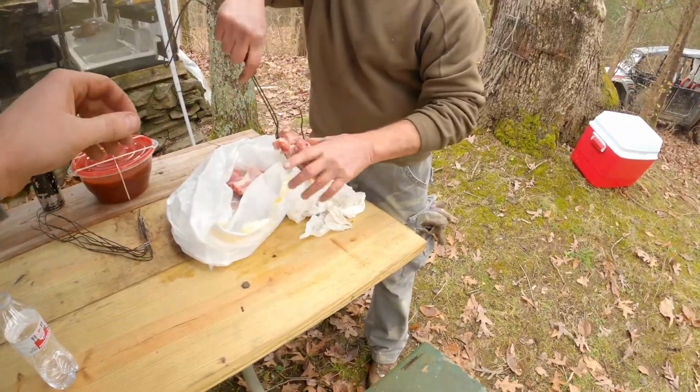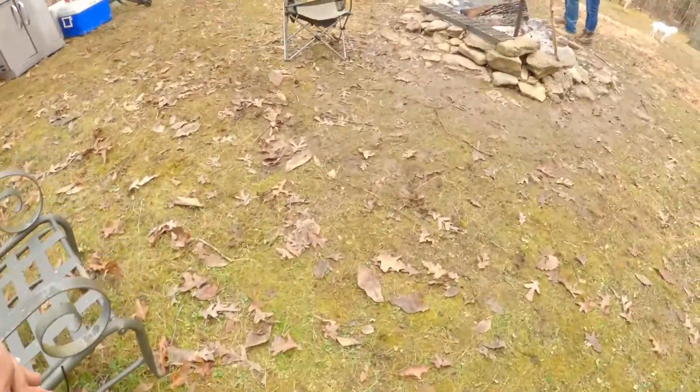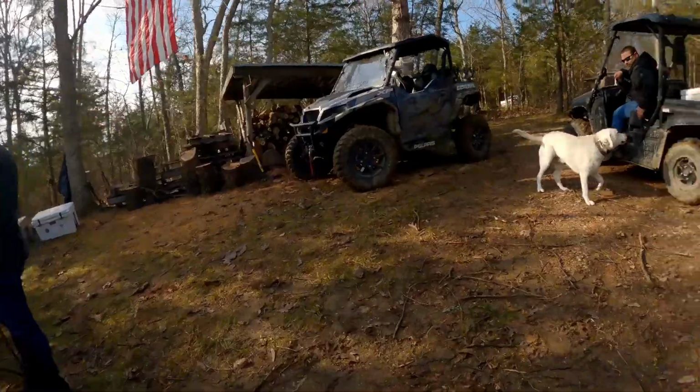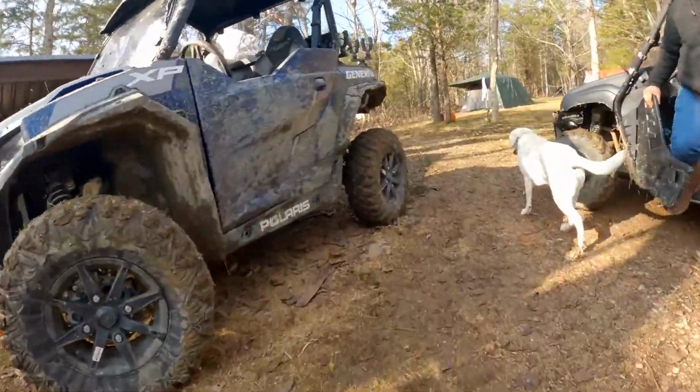This is a big farm party we do every year, the first Saturday in December, for about the last 30 years. We're gonna have ATVs, a couple adult beverages, bonfires. It's gonna be a good time.